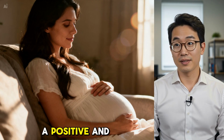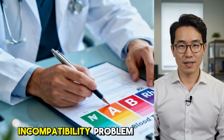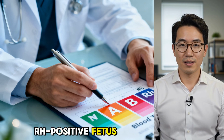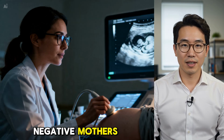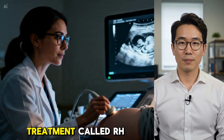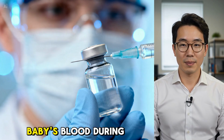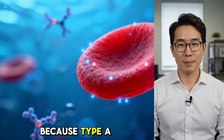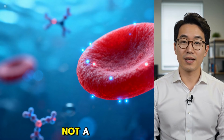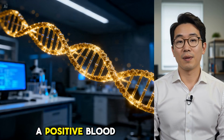For women who are type A positive and become pregnant, being Rh positive generally means they don't face the specific Rh incompatibility problem associated with an Rh negative mother carrying an Rh positive fetus. Negative mothers carrying an Rh positive baby sometimes require special medical monitoring and a specific treatment called Rh immunoglobulin to prevent dangerous immune complications between the mother's blood and the baby's blood during pregnancy and delivery. Because type A positive already includes the Rh positive marker, this particular complication is generally not a concern in the same way.